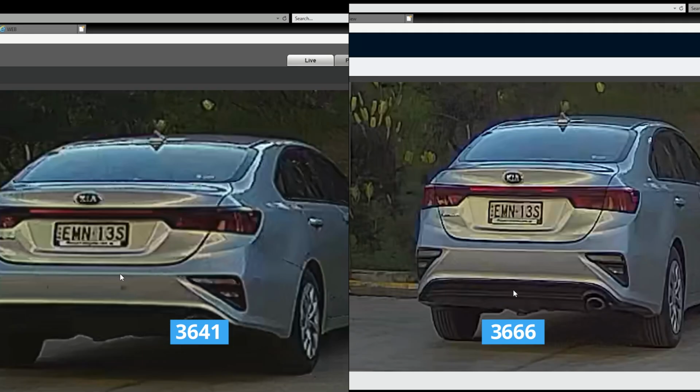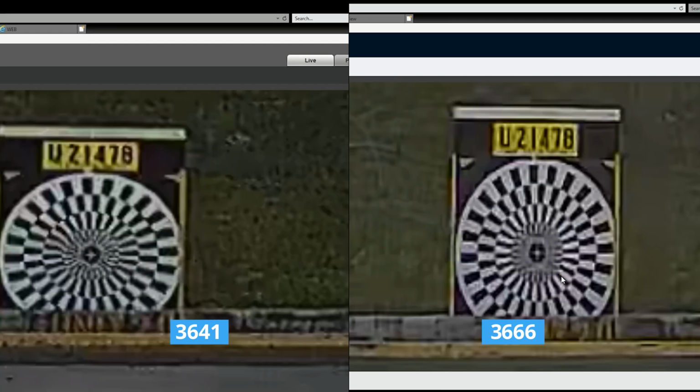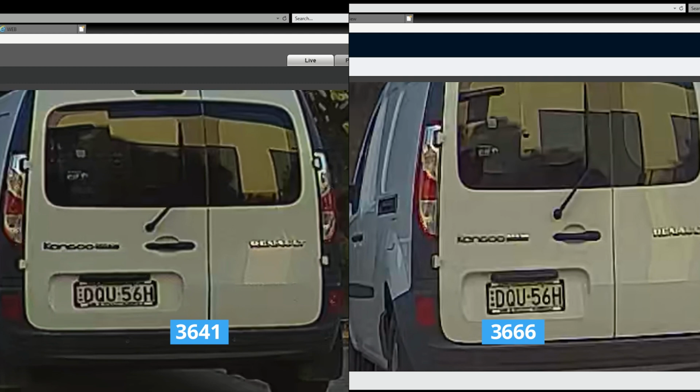Now what we'll do is we'll zoom into the car on the left, and you can see both of these cameras can clearly make out letters and numbers. Just zooming onto the middle here. Once again, a little bit different here. At that distance, you can see that the 3666's letters are a little bit more sharply defined compared to the 3641. And then when we zoom on the car on the right, once again, you can clearly see numbers and lettering.